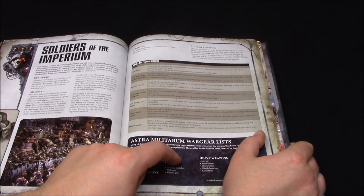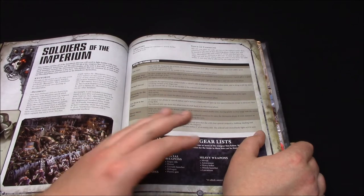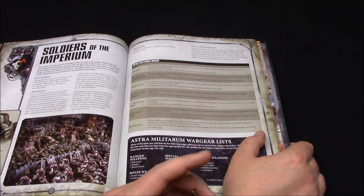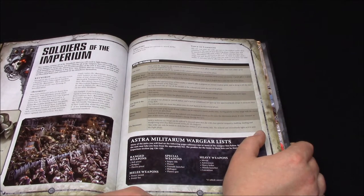Bring It Down. This is really less common, but it can be quite useful. So it's kind of useful if you're more likely to hit. You get that benefit of rerolling to wound. Bring It Down, it's called. Reroll wound rolls of one for all models in the ordered unit until the end of the phase.